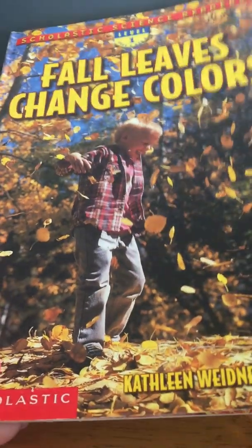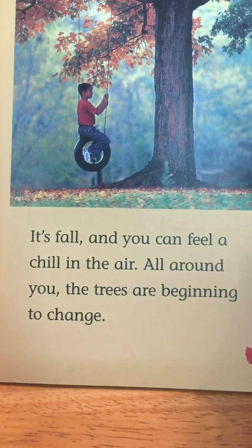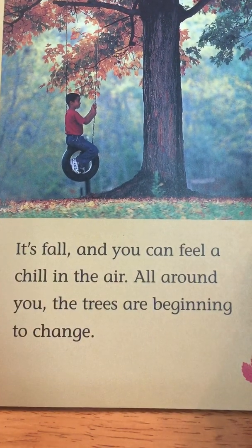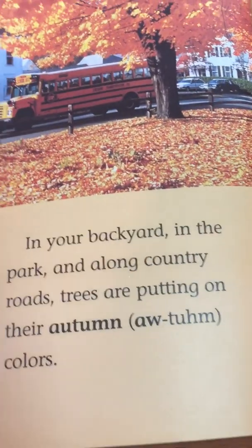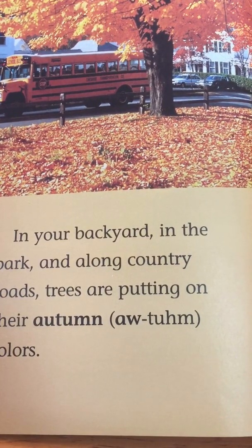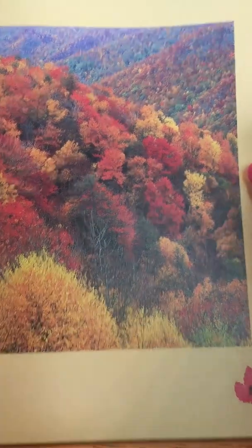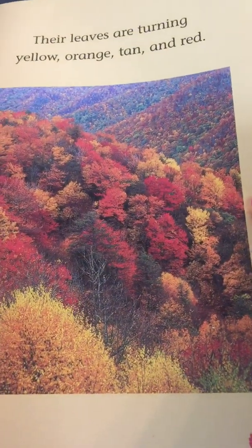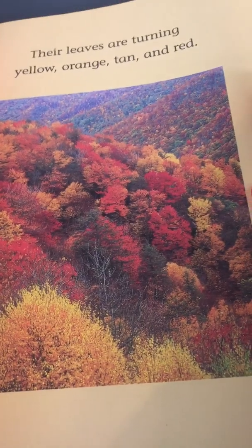Fall leaves change colors. It's fall, and you can feel a chill in the air. All around you, the trees are beginning to change. In your backyard, in the park, and along country roads, trees are putting on their autumn colors. Their leaves are turning yellow, orange, tan, and red.